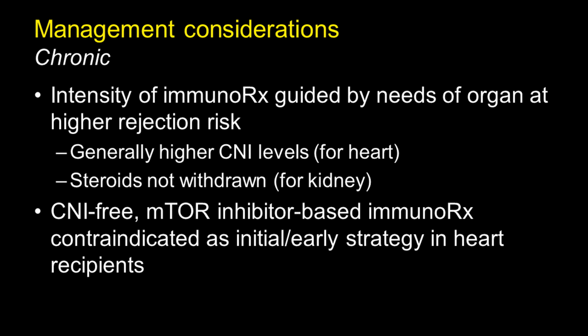On the other hand, most heart programs will have a proportion of their patients at least who withdraw from steroids, and that's less common in treatment of kidney transplant recipients, and I think that's reflected in the dual organ management. Probably important to note that calcineurin inhibitor-free mTOR inhibitor-based immunotherapy is relatively contraindicated as initial early strategy in heart recipients on the basis of the SAVE the Nephron trial.